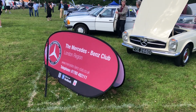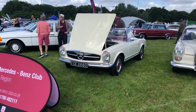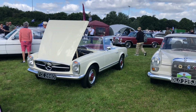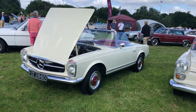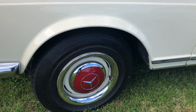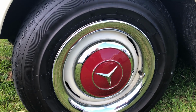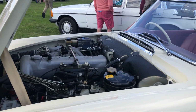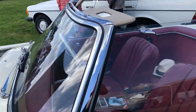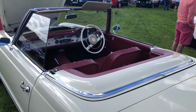Sorry, on that previous clip I mentioned they were just separate to the club stand, but a fantastic early Pagoda SL. Oh, that is in beautiful condition. Look at those contrasting hub covers, wheel covers that are in actual fact red rather than cream. That's fantastically prepared, isn't it? What a car. Looks awesome.